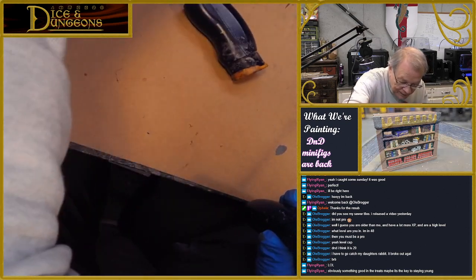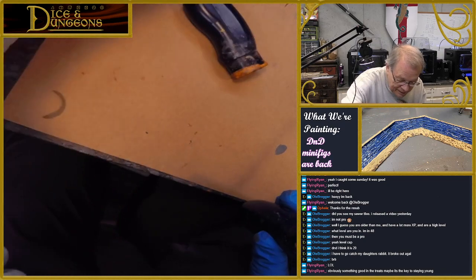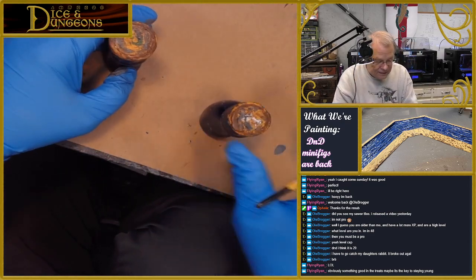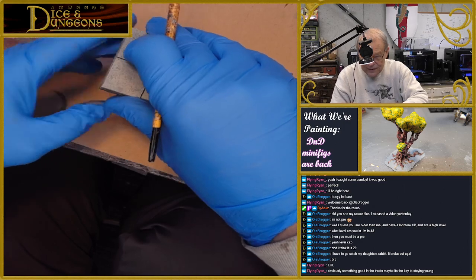I am trying to arrange these so that they're not touching each other, but they're also not taking up a lot of space, because I'm going to be doing several dozen of these, assuming we have until 2 today.